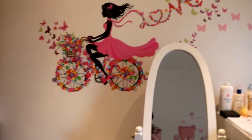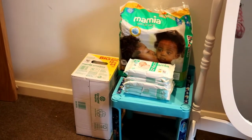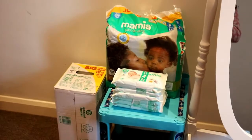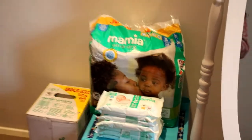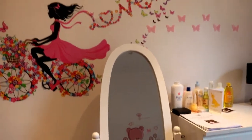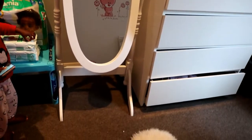It's very girly. And then here is her nappy section. I normally don't put her boxes of nappies there actually. I forgot to put it in the closet, but you can say that's okay. So yeah, there's her wipes, and there's the Pampers. And then here, I actually bought this mirror for myself, but it just wasn't looking right in my bedroom. So this is Zahra's mirror. It's beautiful, and it matches her room.